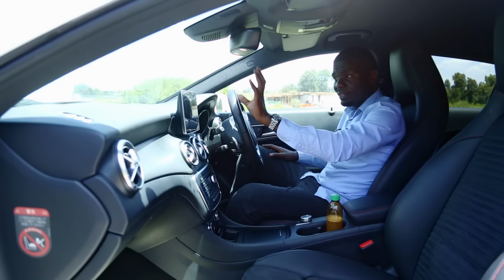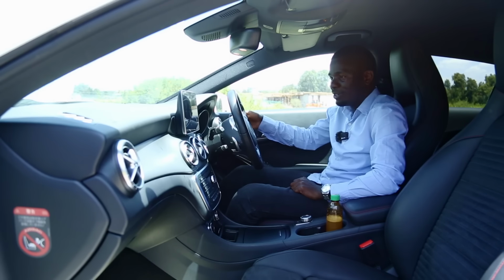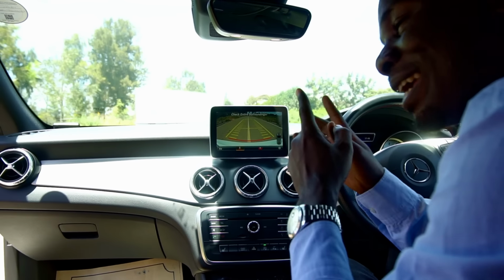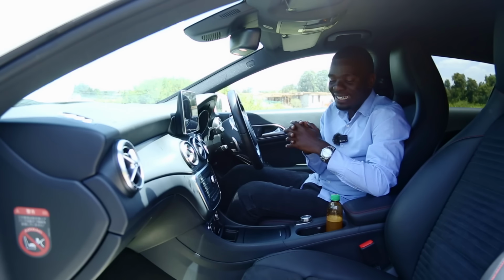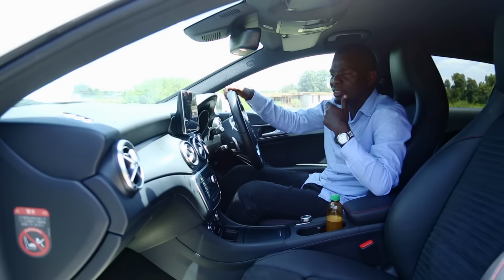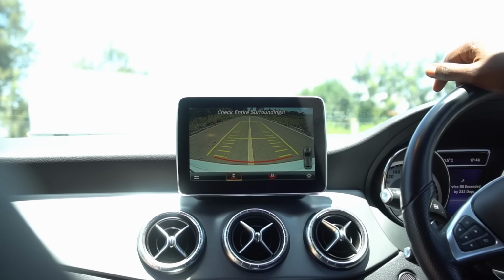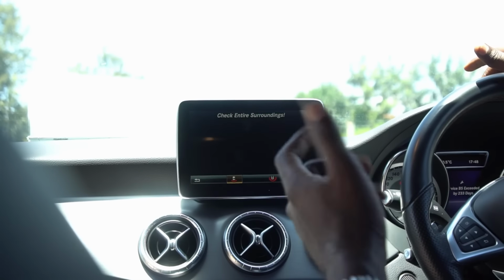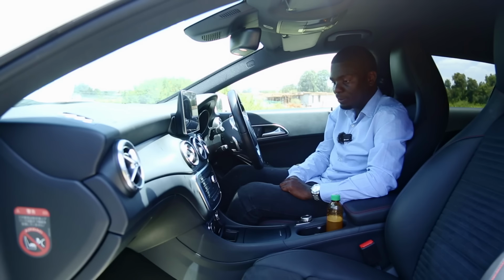One thing I like again is the reverse camera. Let me just start this car so that you can have a look. The quality is awesome. And when I talk about quality, this camera is better than what you get in most Land Rovers that will cost you anything above 17 million Kenya shillings. This is quite epic, and you can change the view to wider, or you can just have a normal view. That's quite commendable for Mercedes-Benz.